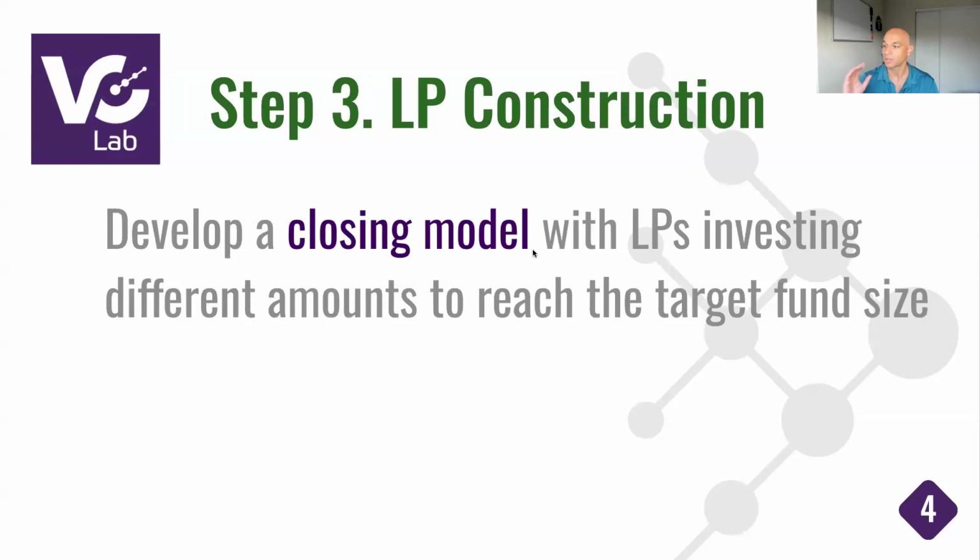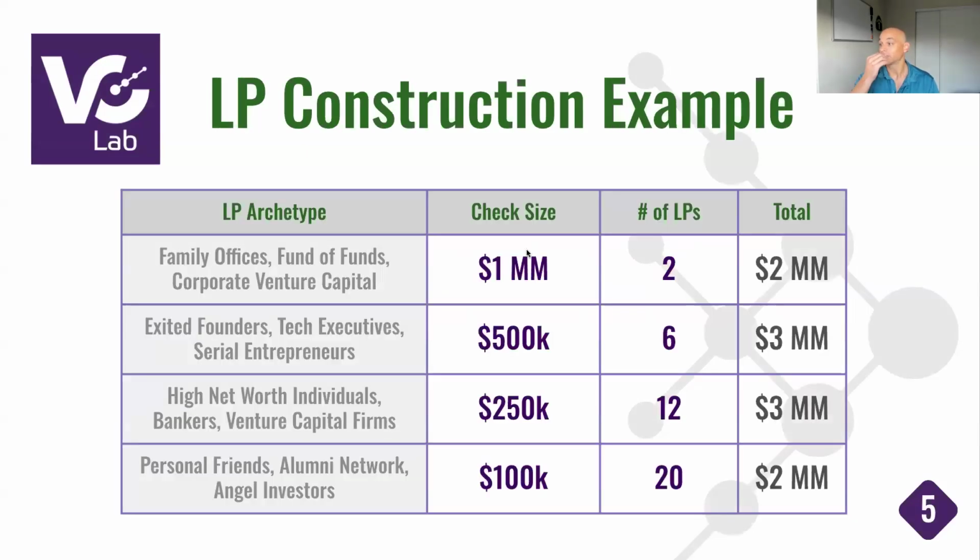Now let's start thinking about the LP construction for this fund so that I can target the right people at the right time. So what does this maybe look like? You may have a couple of family offices in there. You might have some exited founders, right? You might have some personal alumni network folks, right?